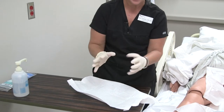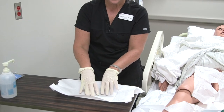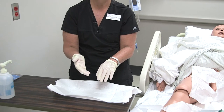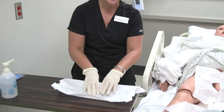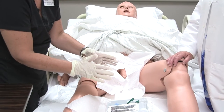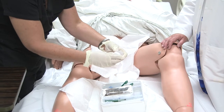You can still touch the top of that. If you need to put new gloves on, just go ahead, take these off, put new ones on. These aren't always made the greatest. It's always a good idea to bring an extra pair of gloves in with you, particularly if they don't fit you or they rip. All right, so this is still sterile, but I'm just going to get it out of the way. Now I'm going to concentrate mainly on my sterile field here and keeping everything sterile. Now this is a urinary specimen cup.